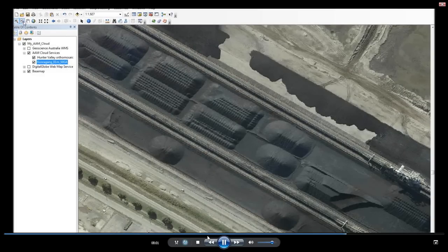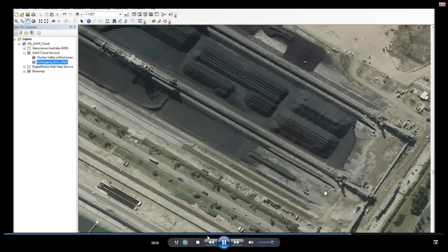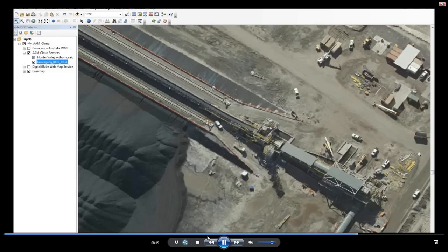We've already supplied them some very high resolution, 10 centimeter imagery over their storage stockpiles. And for this particular use case, 10 centimeter for this particular area was perfect for them. But their budget only extended to their small project area.